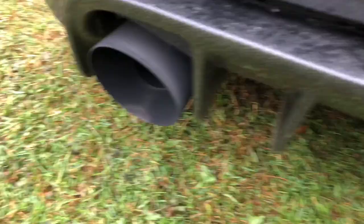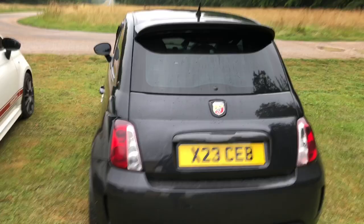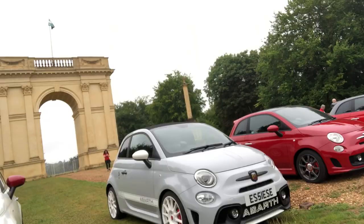And then, just for effect, more carbon fiber. What an absolute beast. Absolutely love this car. We've also got the first Assess in the country here. Let's have a look.